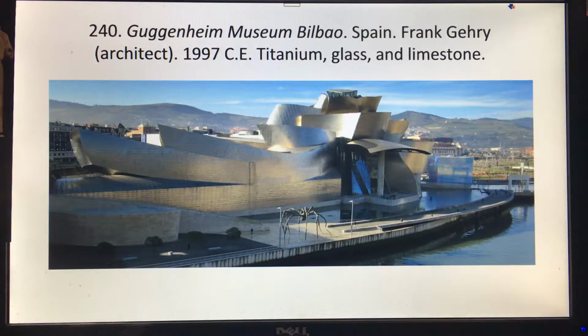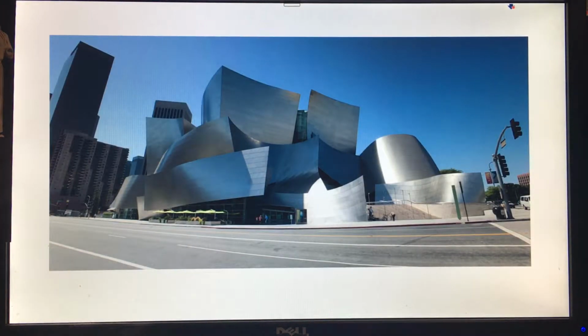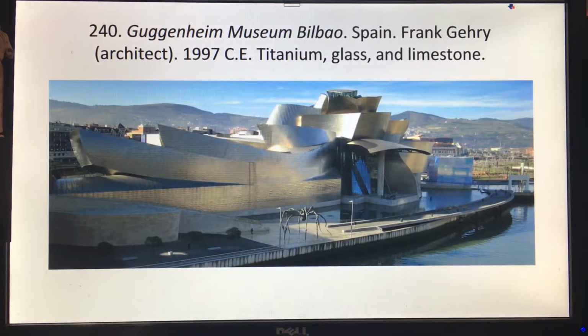He also did the Walt Disney Hall in, let's see if I got a picture. Yeah, that's the Walt Disney Hall in LA. It looks very similar in some ways, although if you look carefully, it's not the same. He's also done some pieces in Chicago. Anyway, he's all over the place. So they wanted to get Frank Gehry because they wanted the building to be just as impressive, just as memorable as the one in New York.